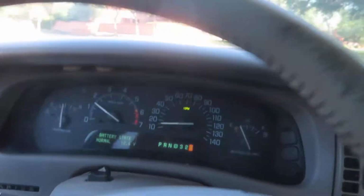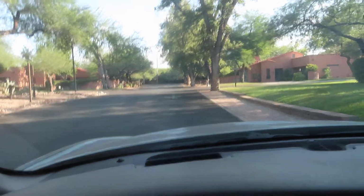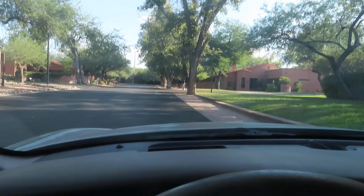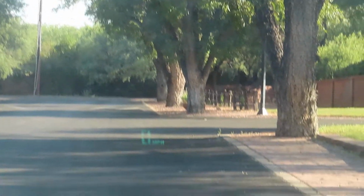Let's see if I can get a dark spot here. Might be hard to see. So if you see up ahead, this car has heads-up display. I don't know if you can see that. Let's see if you can read it. See it right there? It goes 0 miles per hour. You put your blinkers on. Hang on. See, blinker. Blinker.